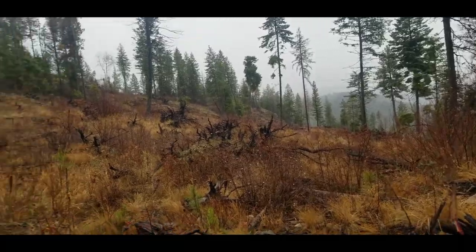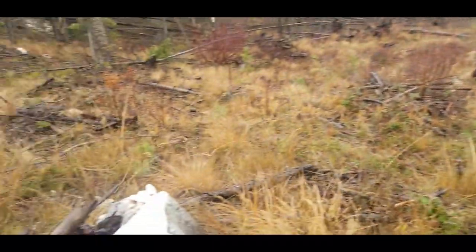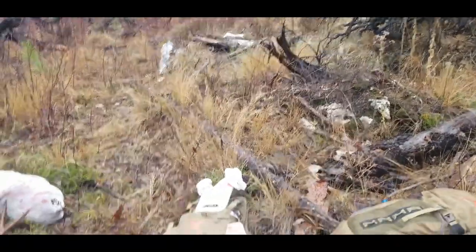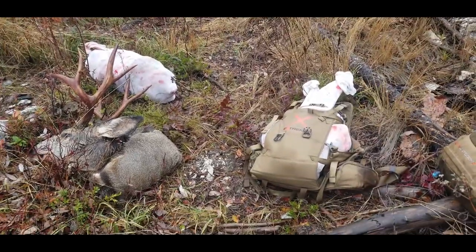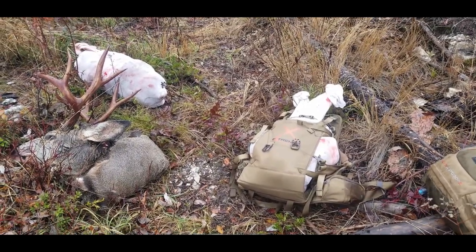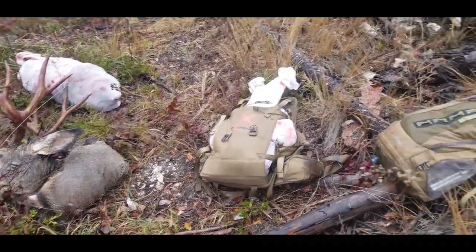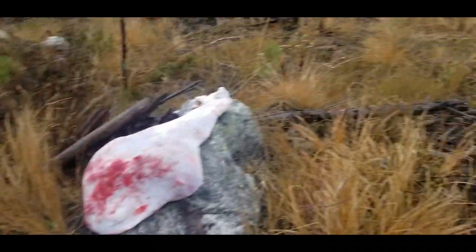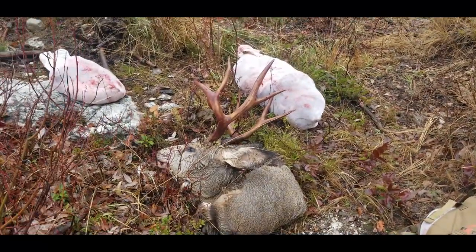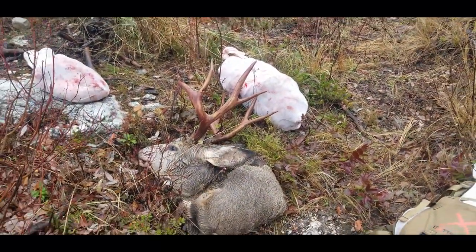So, but I definitely got 3 trips. If I overestimate a little bit and it is only 1 mile, that's still 3 trips times 2 is 6. 6 more miles of hiking today. But never got one before.